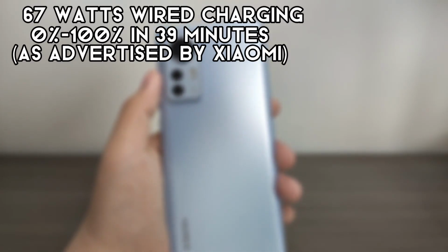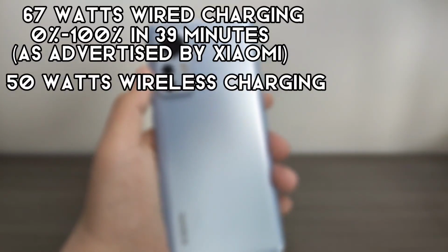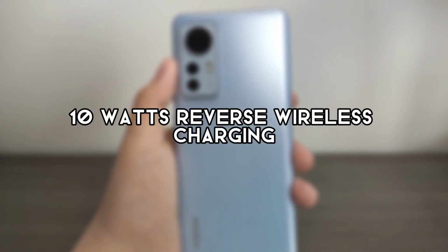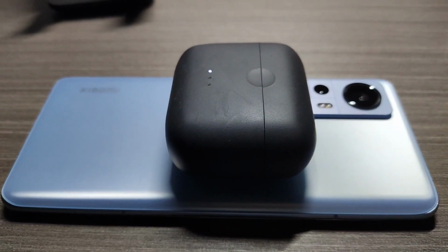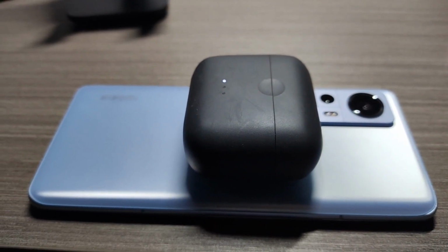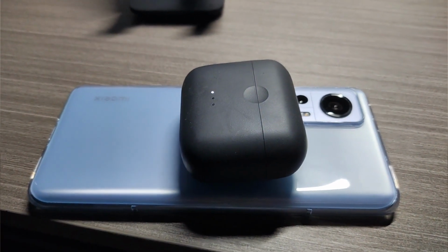And on wireless charging, it can do up to 50 watts, which can do 0 to 100 in 53 minutes as advertised by Xiaomi. It can also do reverse wireless charging up to 10 watts. And here is an example of me using this reverse wireless charging feature on my wireless buds that support wireless charging. And as you can see, it starts to charge. Now let's try with the clear jelly case on. And yes, it still works, even with the included case on.